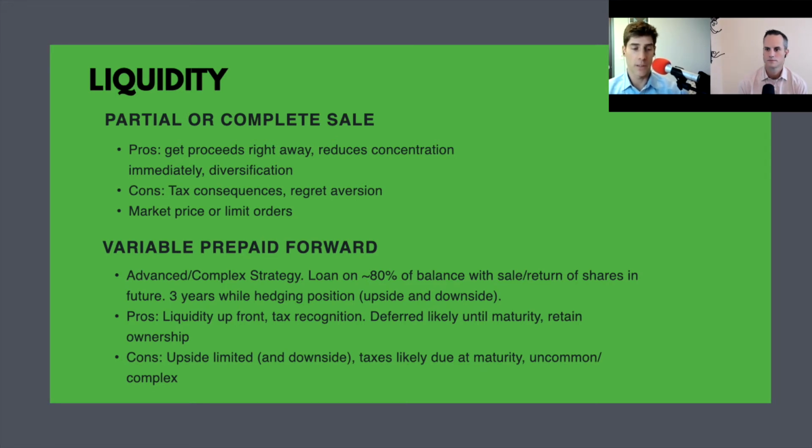You can sell a portion of it. You can sell at the current market price. You could sell with what's called a limit order, where you wait till the price goes to a certain level. And so that is one option. The pro, obviously, is you get access to the cash right away. So if it's a $1 million position and you sell $1 million, you'll get that $1 million, net of what you have to pay in taxes.